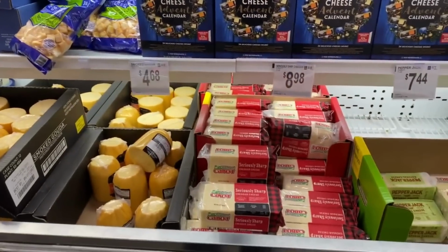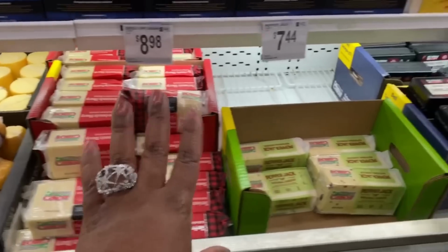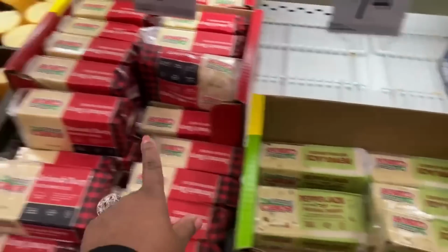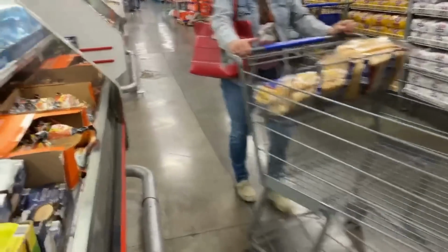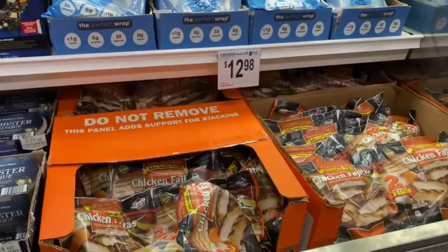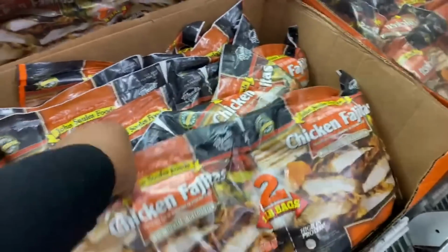This cobalt cheese here is $8.98. Pepper Jack is $7.44. It's 2 pounds each. Okay, guys, I'm going on and on. I don't know what to do with you all. I love it. Chicken fajitas here, they're $12.98 for a 2 pound bag. You get two separate bags for a pound per bag.